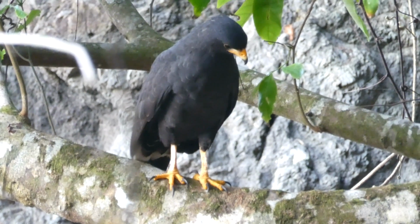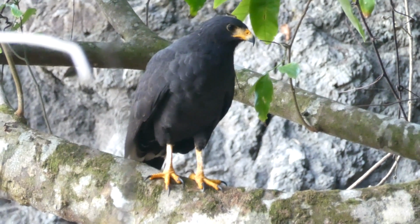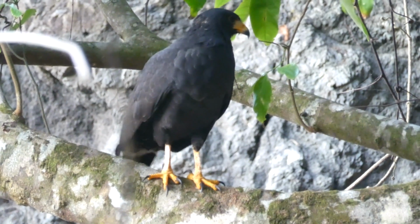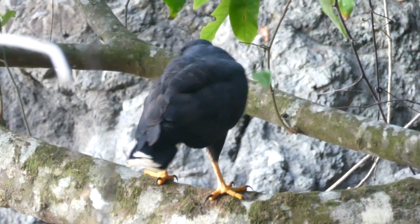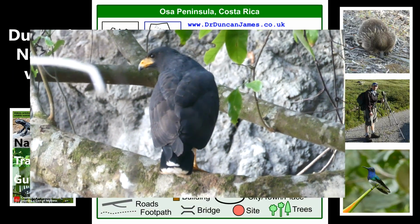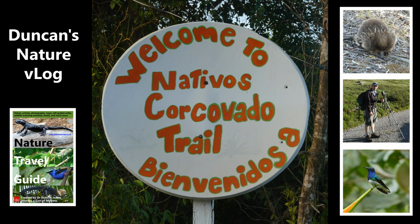Talking of which, here's a perched Mangrove Black-Hawk. I always think a bird of prey is so amazing. I can't believe how close this one let me get. I guess they must become at least partially tame to the humans that walk past. Although again there's that proviso, which is that I walk very quietly and gently, which means I think I tend to disturb the wildlife less.